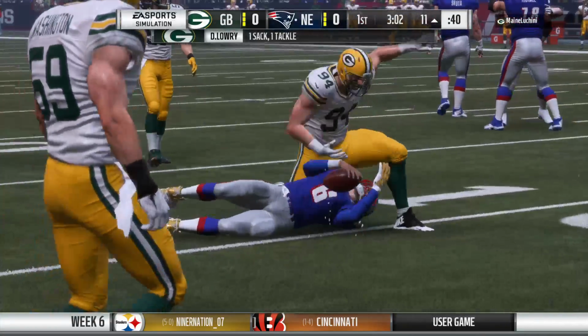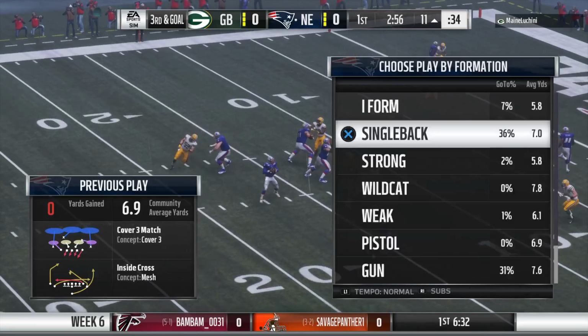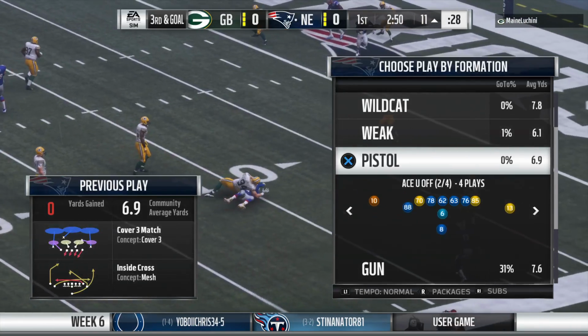Flushed to that side, he will go down outside of the pocket for a sack. Tried to get away, but could not. Second and goal, last thing you need to do is get pushed backwards to take a sack. But he couldn't find anywhere to go with the football. Had to eat it and ended up on the ground.